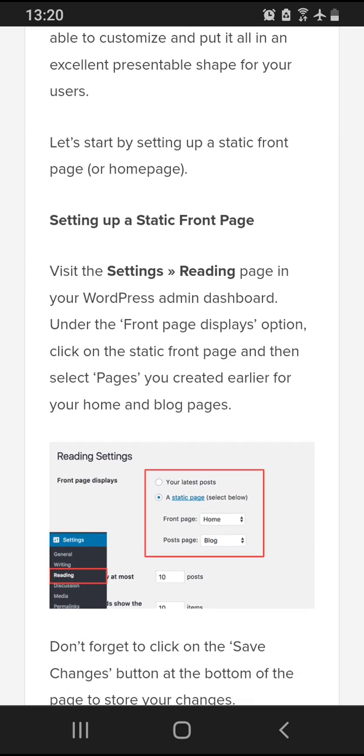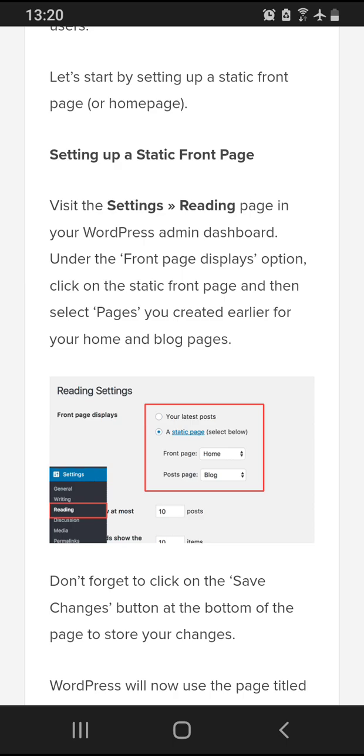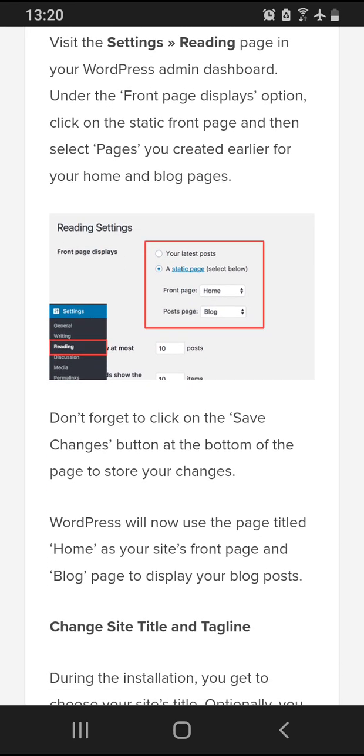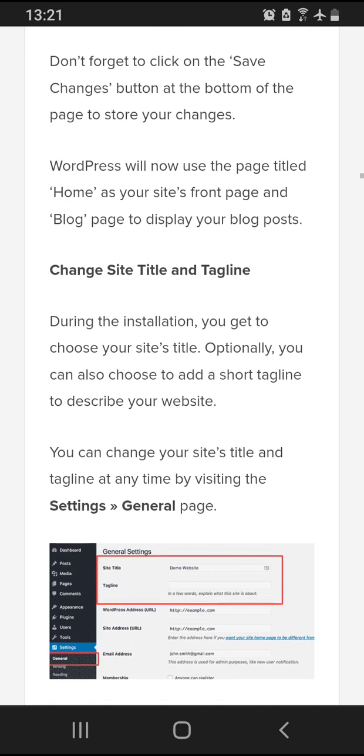To set up a static front page, visit the Settings Reading page in your WordPress admin dashboard under the front page displays option. Click on the static front page and then select the pages you created earlier for your home and blog pages. Look at that. Don't forget to click on the Save Changes button at the bottom of the page to store your changes. WordPress will now use the page titled Home as your site's front page and blog page to display your blog posts.